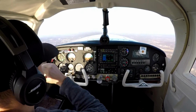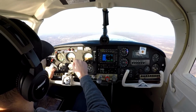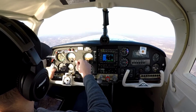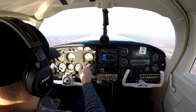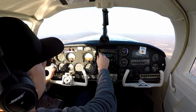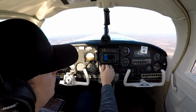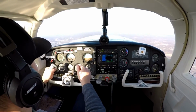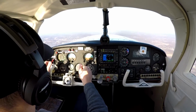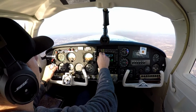So I'm taking a nice easy climb to keep the EGT temperature down. Exhaust temperature. Like I said the other day, I had the carburetor overhauled.